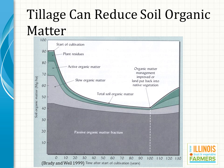Unfortunately, there are many things that we do in crop production that can actually reduce soil organic matter, and most importantly, tillage. Every time we till or work the ground, we break up the natural structure of the soil and expose organic matter that quickly breaks down as it's exposed to oxygen.